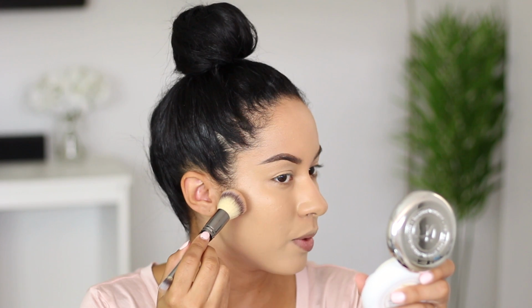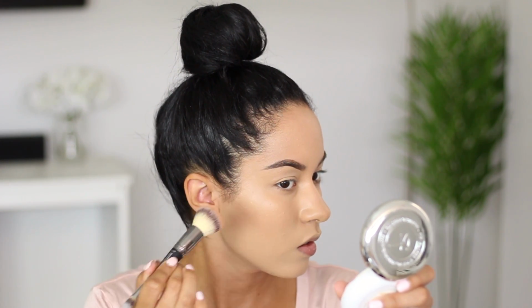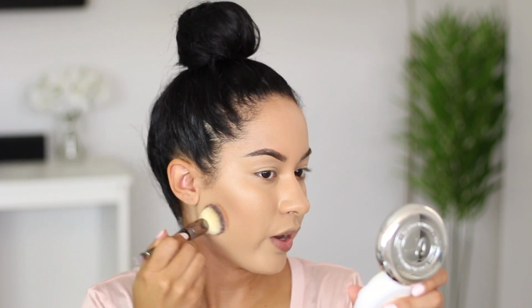I'm just gonna take, this is the It Cosmetics Heavenly Luxe Complexion Perfection number 7 brush, and I'm just gonna swirl it in this powder. It does come with a little puff, but I prefer to use a brush to get a little more coverage. Just gonna swirl it. And I'm gonna apply it in this area first, just in case it is a little too dark. Actually, no, I think it's fine for applying all over.